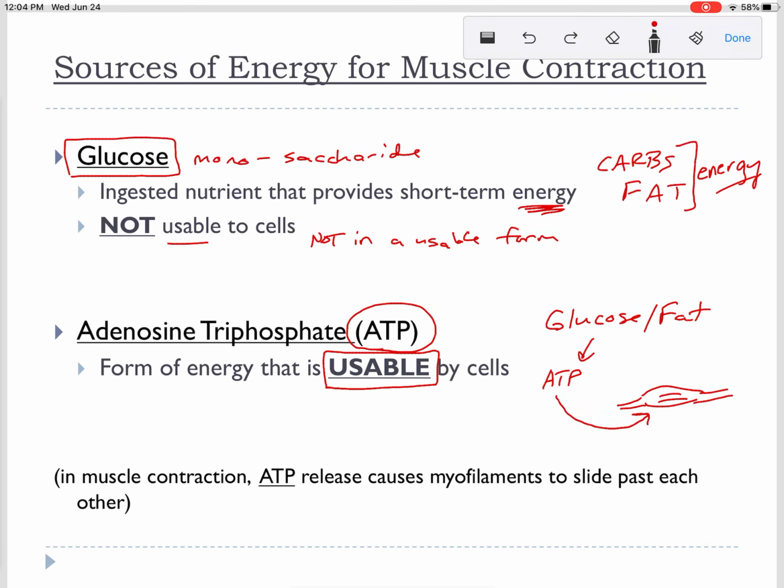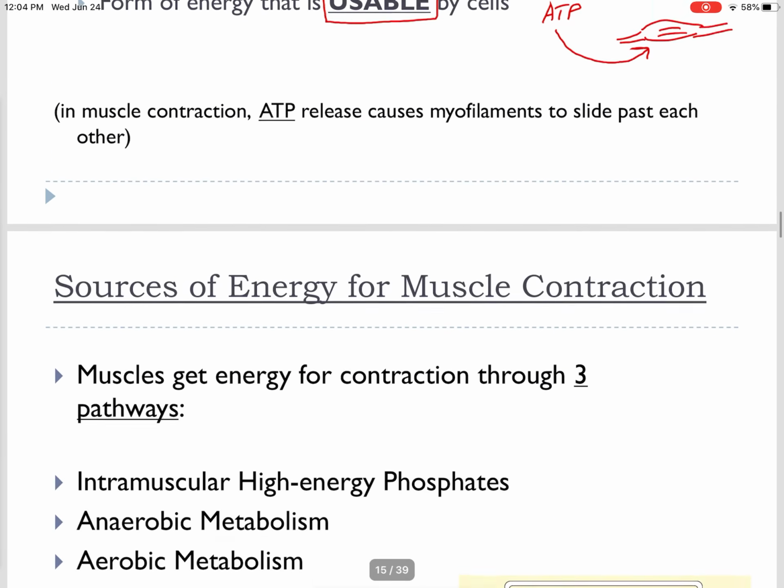So what we're saying is there's just an added step. We can't just shove glucose into a muscle. It's just not in the right molecular form. So there's an added step. To give fuel to our muscle cells, we have to first convert glucose into ATP. And then ATP is that usable energy source.